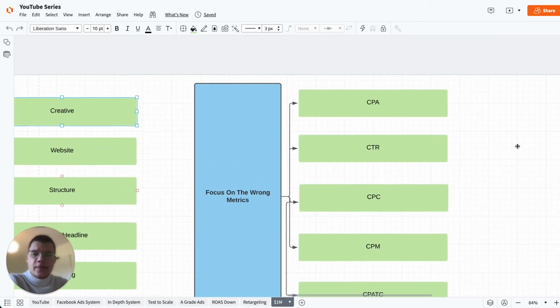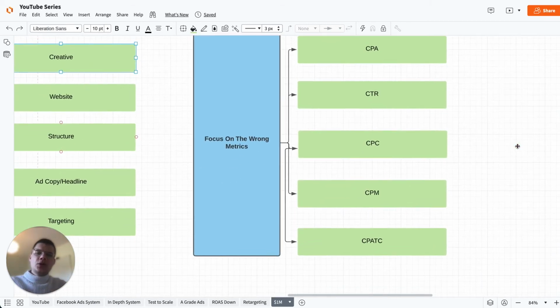Then the last thing is that you focus on the wrong metrics, right? A lot of people worry about their CPM, their CTR, their CPC, their cost per add to cart. And the truth is that all of that doesn't really matter. It matters to some extent, don't get me wrong, but the single most important metric that you can pay attention to is the CPA, right?